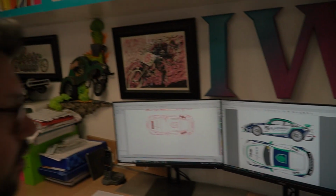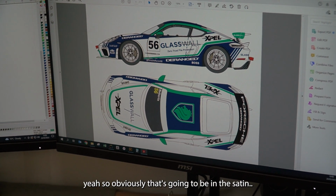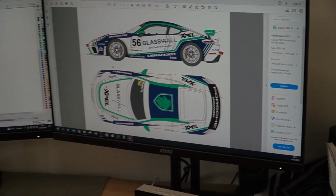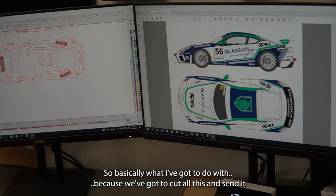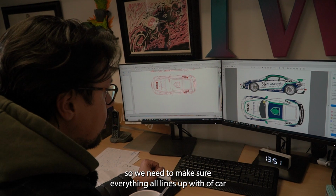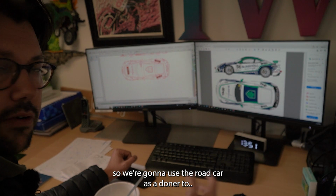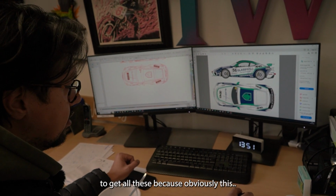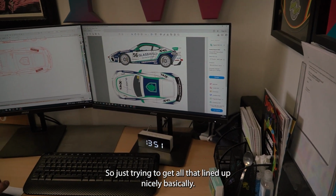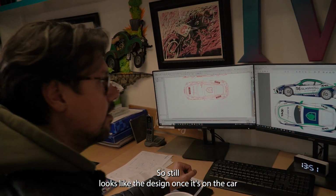That's the design. Yes, yeah, so obviously that's going to be in the satin Tiffany chrome. So basically, what you've got to do with it, because we've got to cut all of this and send it to the race team for them to fit it, we need to make sure everything all lines up with the car. So we're going to use the road car as a donor to get all these, because obviously here is easy, it's flat, but then when it's on the actual car, you've got so many curves. So it's just trying to get all that lined up nicely, so it still looks like the design once it's on the car.